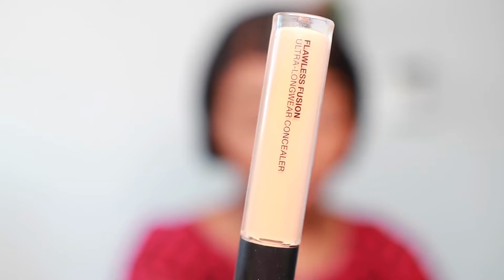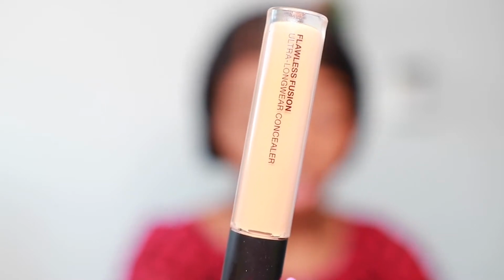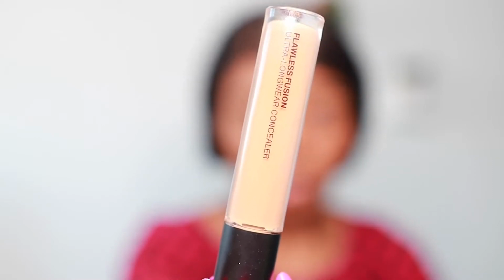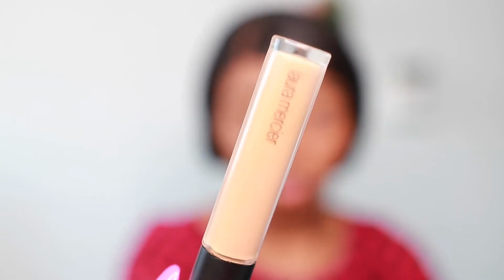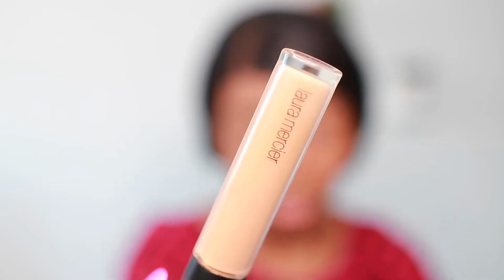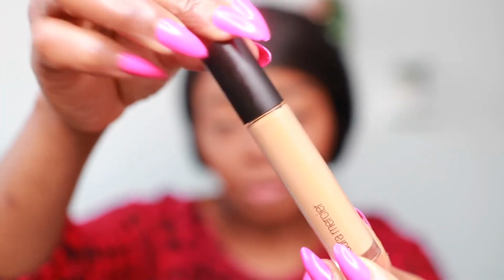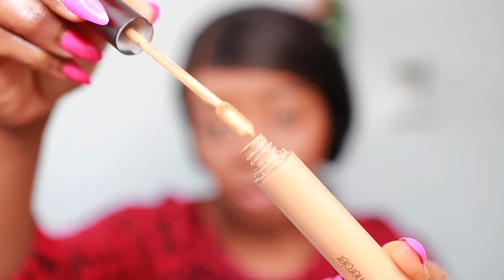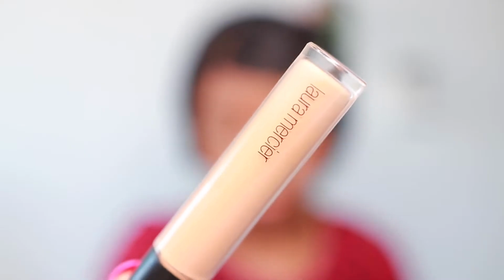It claims to be a weightless feel, flawless wear, coverage that won't crease, medium to full coverage for 12 hours wear. This is what the back looks like. This retails for £25 and comes in 21 shades. I've got the color 4N. This is what the applicator looks like. It's got a doe foot applicator, like so. The amount of product in here is 7g.